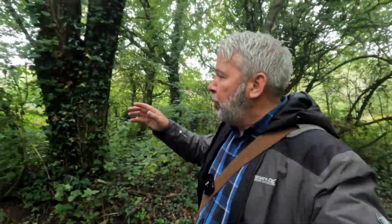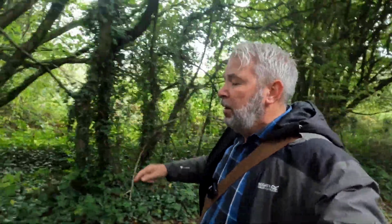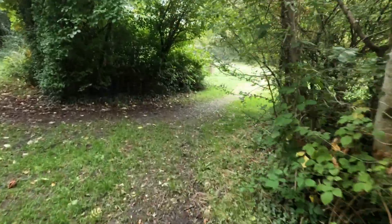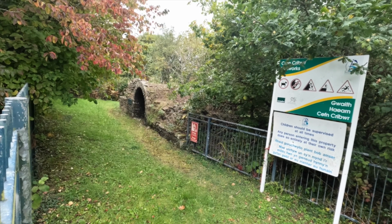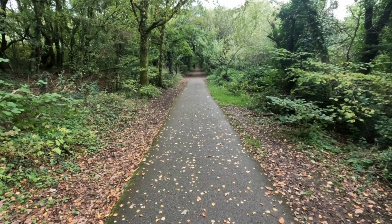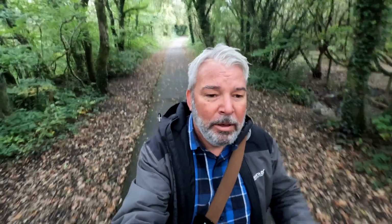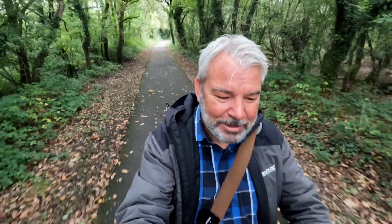Well, not far from the signal box, you go past Bedford Ironworks. I've done a separate video on that and I'll link that below, but we'll have a quick look because we are so close. So from Bedford Park Ironworks, the path is pretty much like this, all the way down to Kenfig Hill. So I'll get back to you when we reach Station Road. And there's a clue there, Station Road.